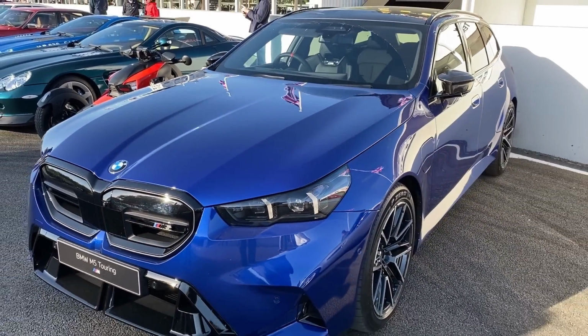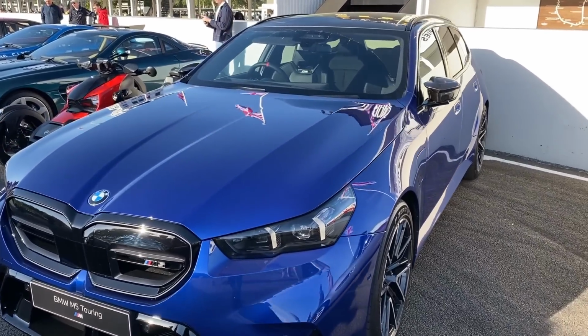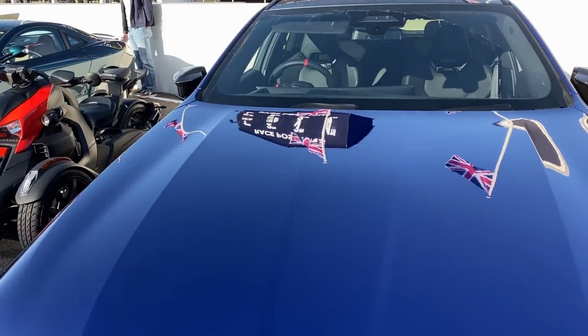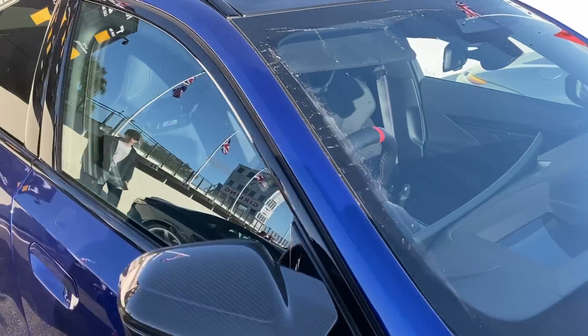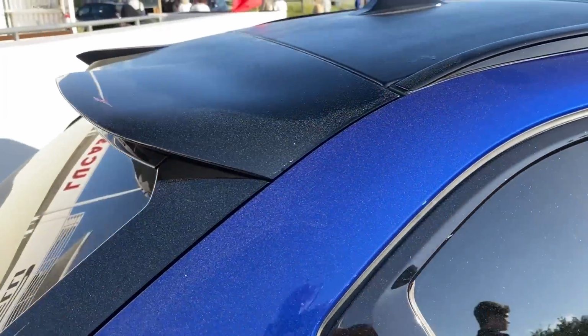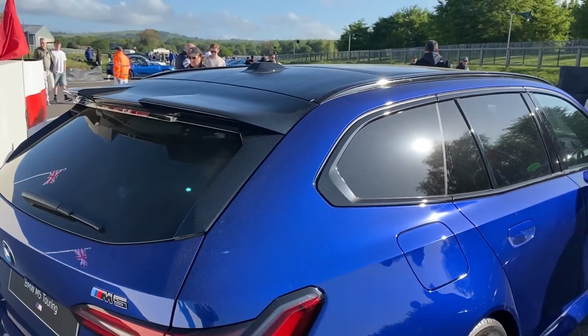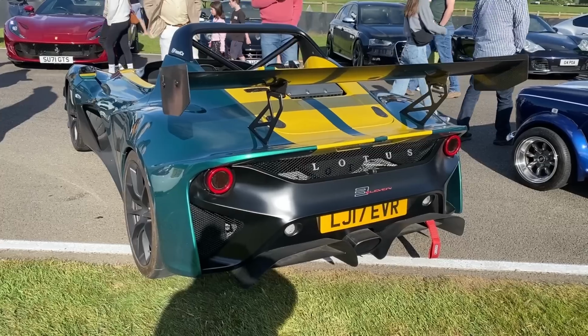It's less offensive than some of their recent efforts, but as a car, size wise, I think this has got to be closer to a 7 Series. Certainly my perception of it is absolutely massive, but what a quick estate car, and in that colour it's quite striking as well, isn't it?